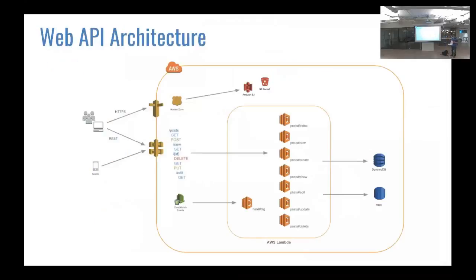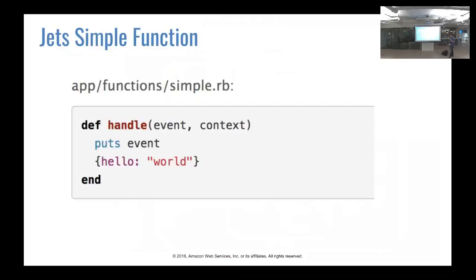Okay, so this is a typical web architecture that's serverless. There are no servers here. This can be built with Jets or other frameworks for that matter. What we have is a user request coming in, hitting the API Gateway, that's a RESTful API. Those endpoints then call Lambda functions and they can return. So we're going to actually do a demo of building this entire thing during this presentation. But first, I'm going to show you some code.